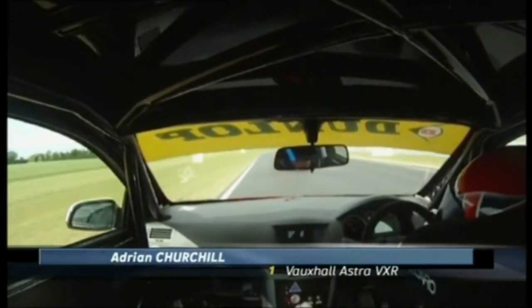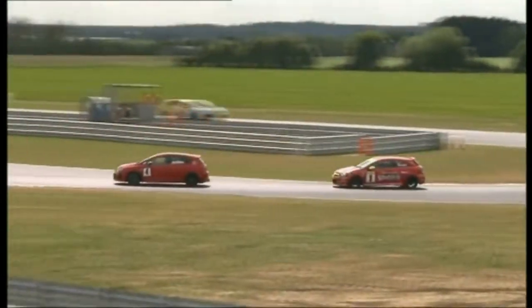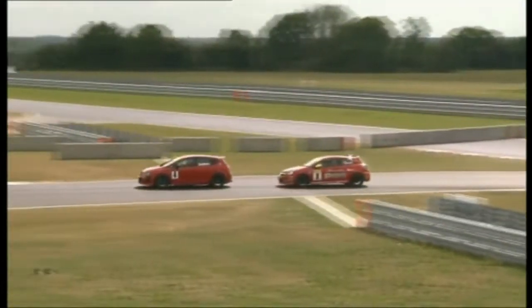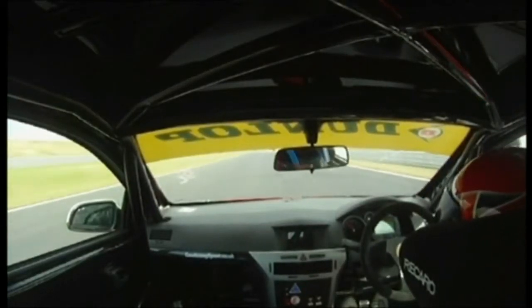Chasing number 2, Tom Carnaby. And with our second place man, championship leader Adrian Churchill, relentlessly running down Liam McMillan. McMillan on the curbs. Again, the wheels spinning up, not maximum traction. And Adrian Churchill giving the Astra its head.